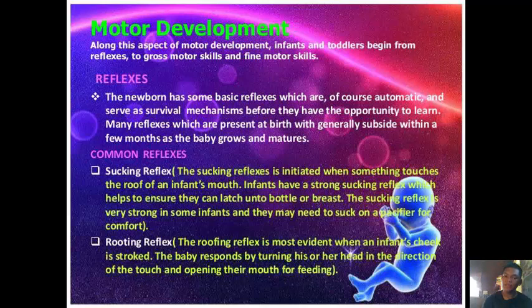Here are some common reflexes that the baby has. The first is the sucking reflex. Of course, the sucking reflex is initiated when something touches the roof of the infant's mouth. Infants have a strong sucking reflex which helps to ensure they can latch onto a bottle or breast. The sucking reflex is very strong. Some infants may need to suck on a pacifier for comfort.